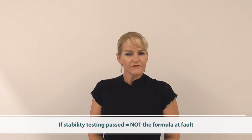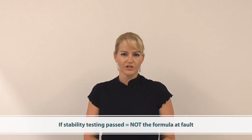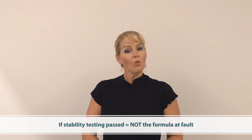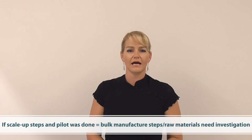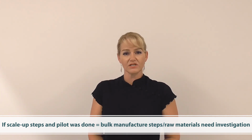So let's talk about that batch of failed product. If stability testing was conducted on the formula and it passed, it's not the formula. Something went wrong in manufacture. It could be the method used, it could be the raw materials, or it could be that scale-up was skipped. Was scale-up performed? If there were no issues at the scale-up stage, then there could be a method problem when it gets to large manufacture, or it could be a raw material issue. At least then we've identified the steps we need to target to isolate the cause of the issue.